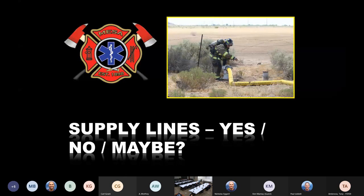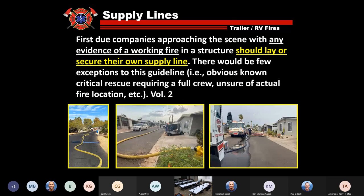Supply line, yes, no, maybe. This is a big one, and this is a significant challenge for us, even more so than in residential structures, based upon the layout of these trailer parks. So I would tell you, this is where you may earn your money as a company officer: whether or not, how you're going to lay a supply line, where you're going to come from, where you're going to lay it from, and other apparatus approaching.